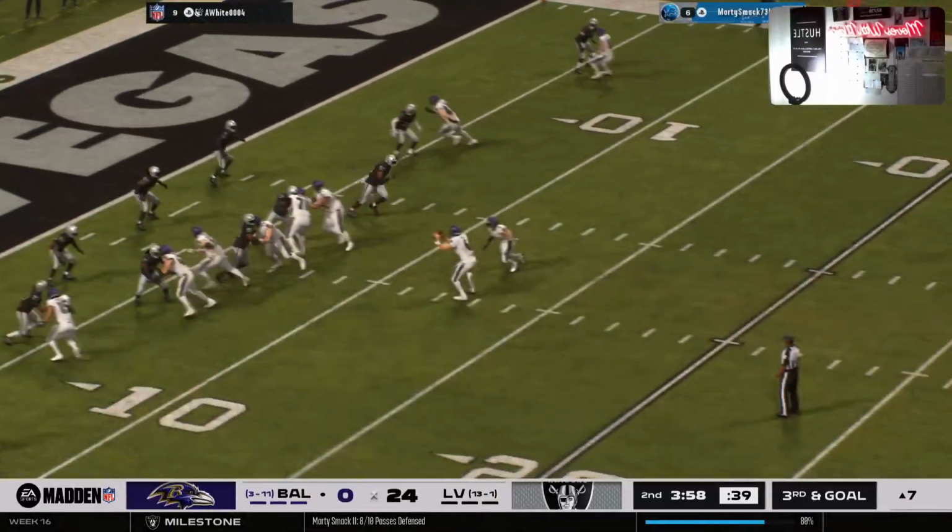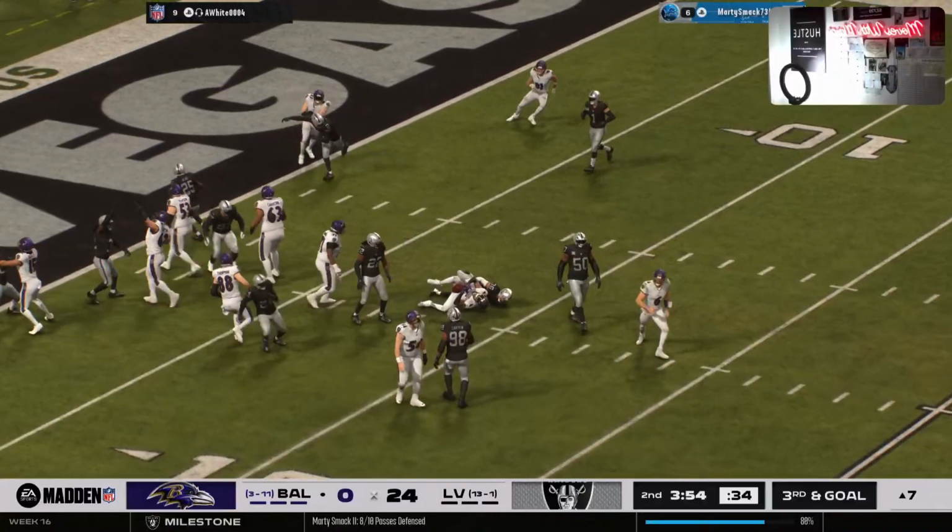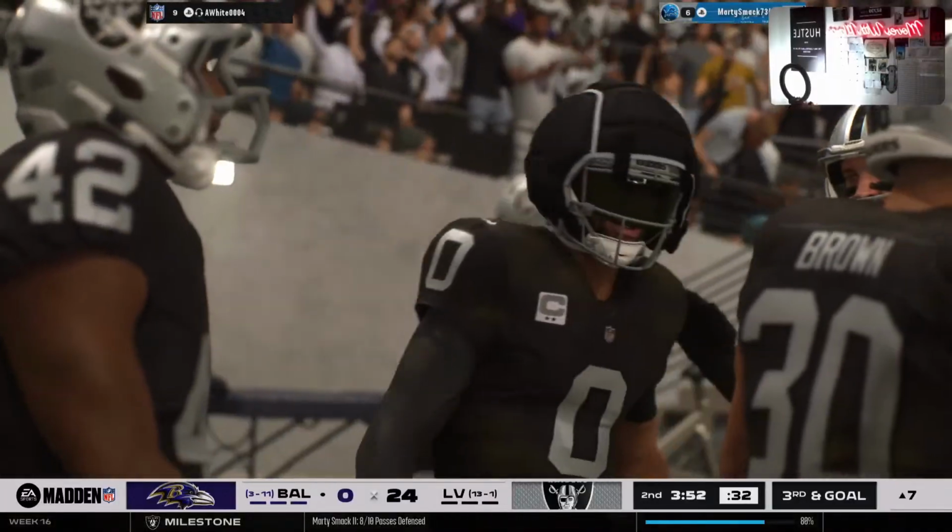Well, that's just about textbook defense and how to shut down an RPO. The coverage was tight, the numbers were up, and then the bodies were there to stuff that run before it could get going.